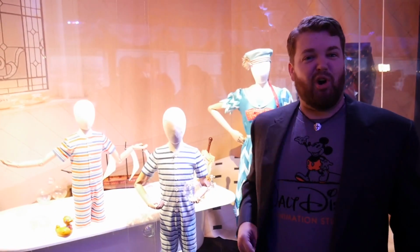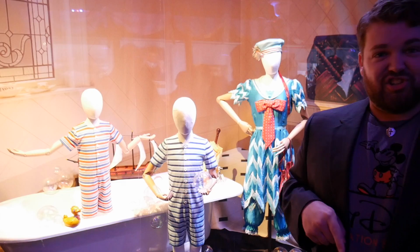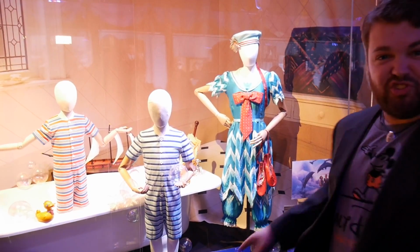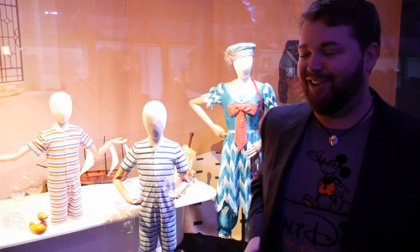Now here we got the costumes from all the children that were part of the movie. And to be totally honest, I don't remember all the actors' names, so I'm going to read them together here. Pixie Davis, Joe Dawson, Nathan Saylor, I probably said that wrong. And, oh, Emily Blunt, I know her. Alrighty, come with me, my lovelies.